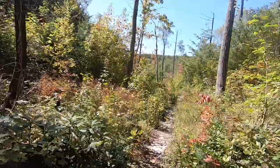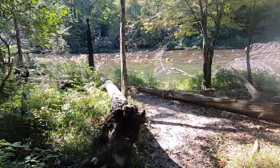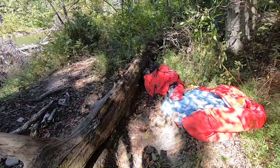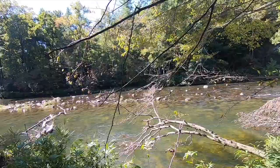We have arrived at the Linville River. It's pretty deep right there. Probably wouldn't want to cross that.